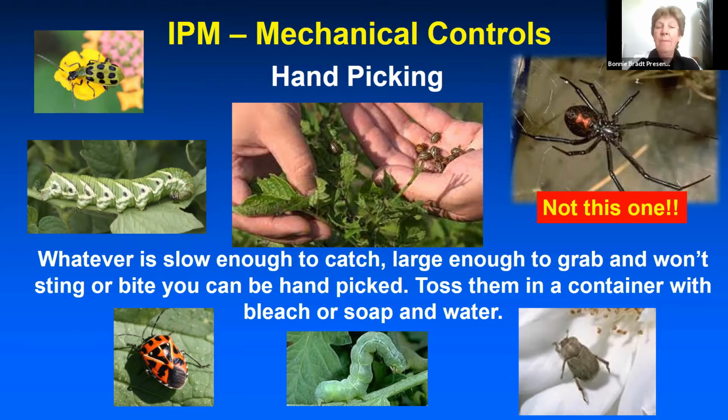So you can pick him off, and picking them off is a very specific and targeted approach to pest control because you're not hurting anything else. Down here in the lower right is a very famous pest for the master gardeners anyway. This is a scarab beetle known as a hoplia beetle. They're only about half an inch, maybe 3/4 of an inch long if you take the legs into account.